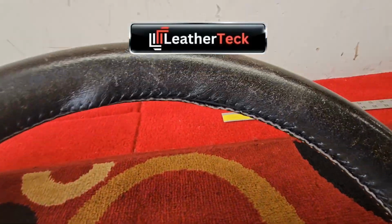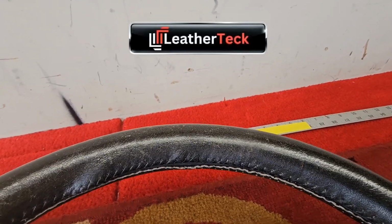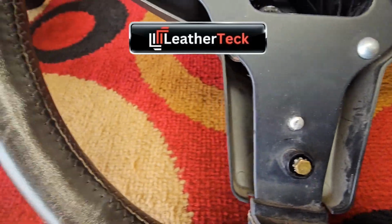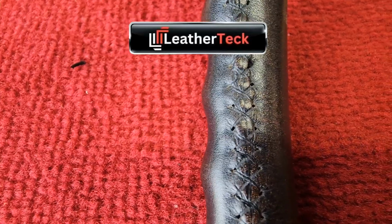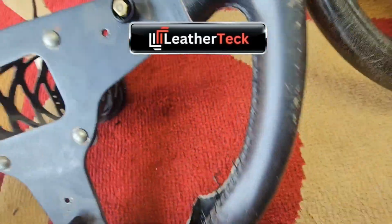These are being worked in the upholstery, and for us it's gonna be doing the steering wheels. This steering wheel, guys, has this particular stitch. It's called cross X.